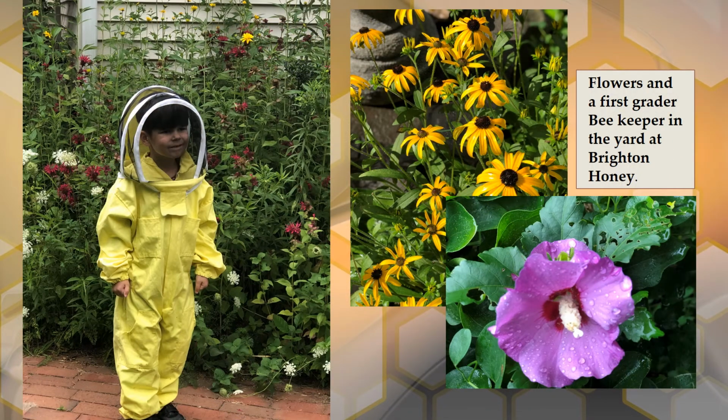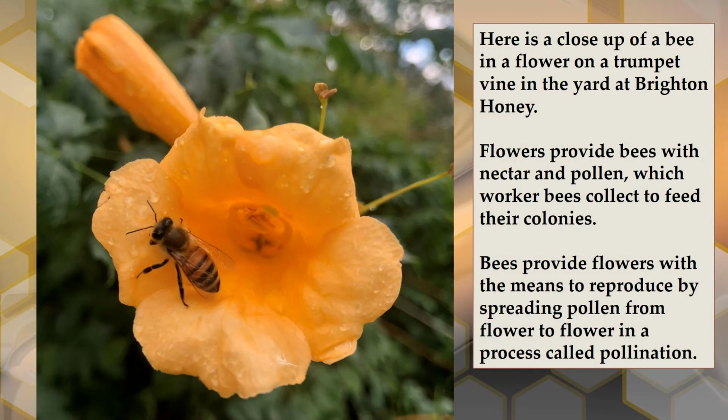Flowers and a first grader beekeeper in the yard at Brighton Honey. Bees are attracted to the bee balm, which is the red flowers you see behind the little beekeeper. Here's a close-up of a bee and a flower on a trumpet vine in the yard at Brighton Honey.